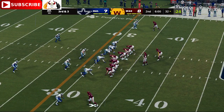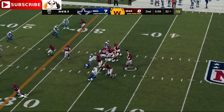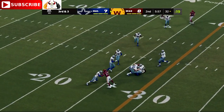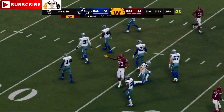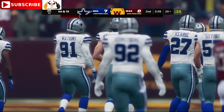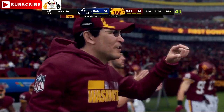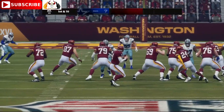So 2 of 2 on third down conversions on this drive, and now they face a 3rd and 3 here. From the shotgun, it's Heinicke, and he finds Seals Jones complete. And he's able to pick up the first down here before he goes down at the 26.